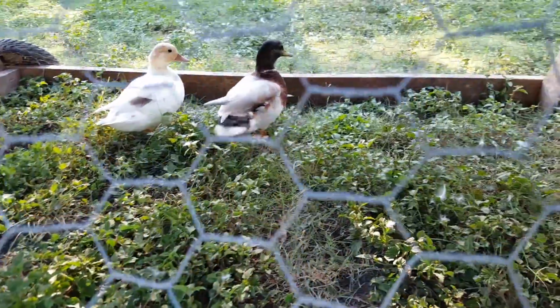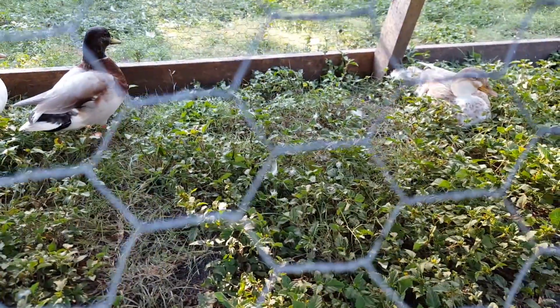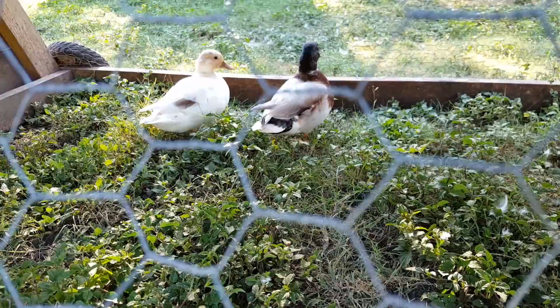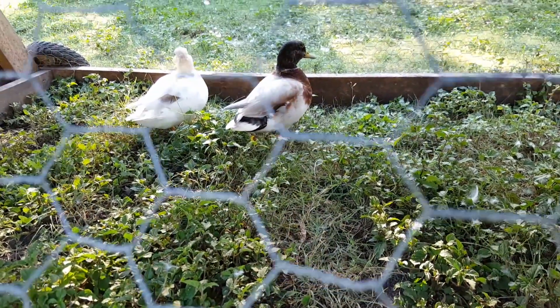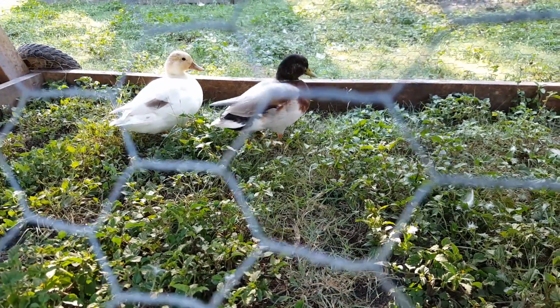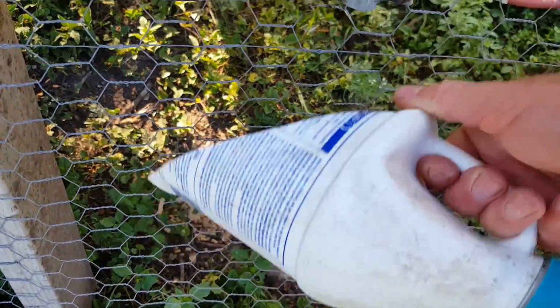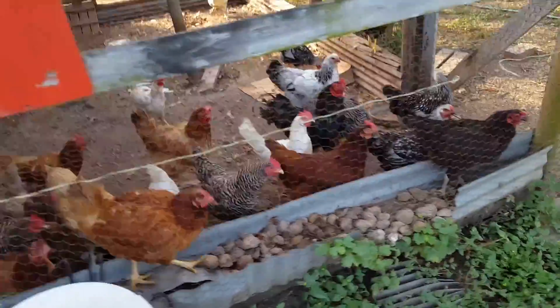This was supposed to be a breeding set of ducks as well. And they did that this spring, but Australian spotted ducks do not lay all year long. So we're going to see if we can figure out how to put them back into the main flock for the remainder of the year. Almost, girls. Not yet.